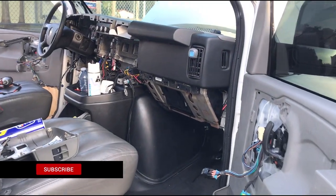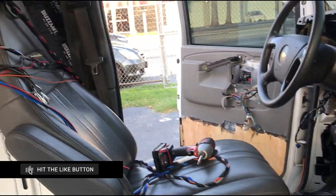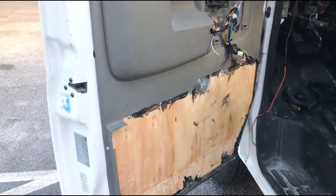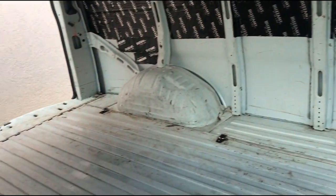This video is really an introduction to the system. In the following days to come, I will be uploading more videos as far as the build is concerned, from building the doors and the box to doing the interior. The whole interior is going to have to get done, and so on and so forth.